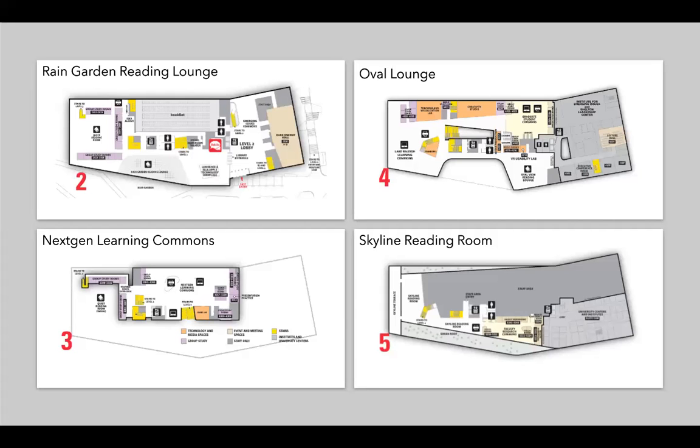The goal of this project was to assess the correlation between proportion of use and number of biophilic design patterns, under the assumption that a greater number of people would use the areas associated with more biophilic attributes. The library was divided into four zones: the Rain Garden Reading Lounge, the Next Gen Learning Commons, the Oval Lounge, and the Skyline Reading Room, which are each located on different floors. The zones were observed for 20 minutes to find the numbers of people using the space and just walking through.